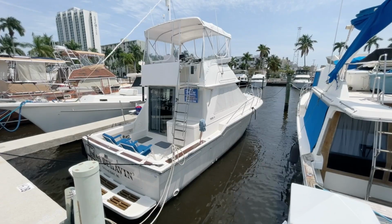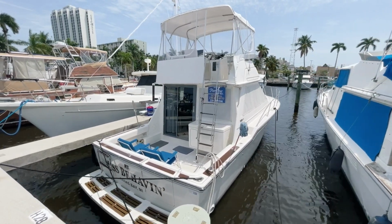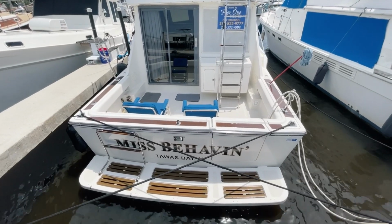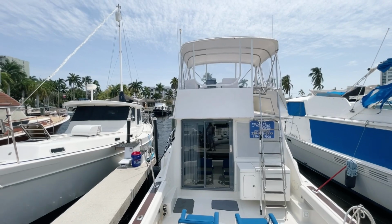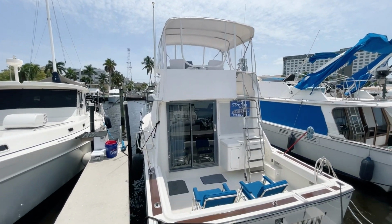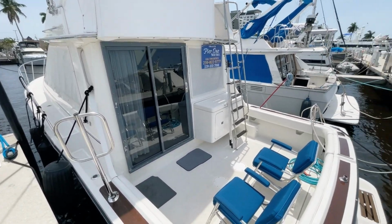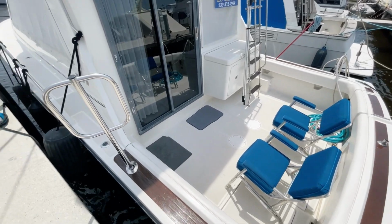So this Tiara 36 convertible, she is in really, really great condition. And I think you guys will really like her. Her name is Misbehavin'. But I mean, she is a clean boat, a very fine example of a 1989. Just in really good condition.